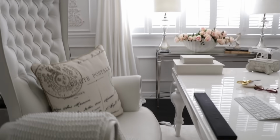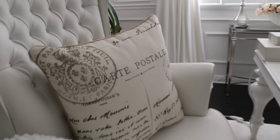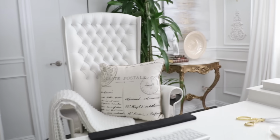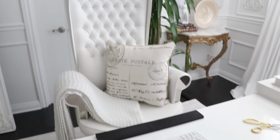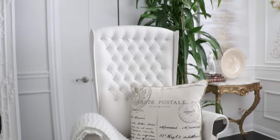Speaking of rolling around, I roll around in this big, beautiful chair for a queen. I purchased this chair on Wayfair many, many years ago, as you saw from the time lapse of my old videos. It has these cute little rhinestones in the back tufted area of the chair, and I put this gorgeous pillow from Home Goods in the chair that has the cursive French writing on it, and it just melts my heart, along with the throw. I actually purchased that throw from Home Depot.